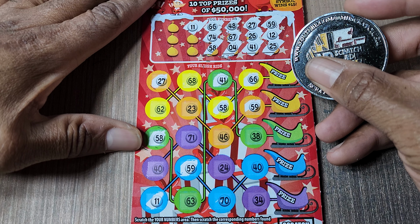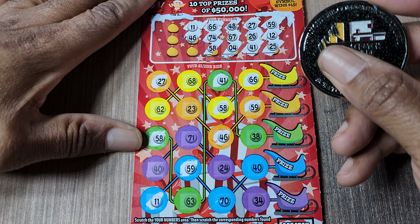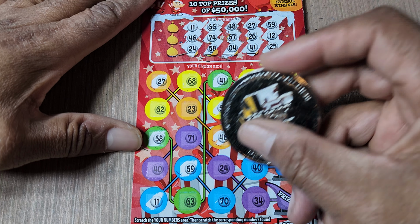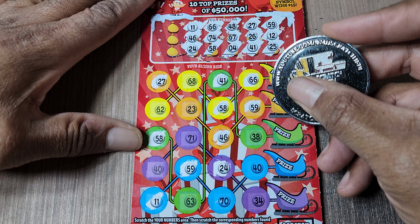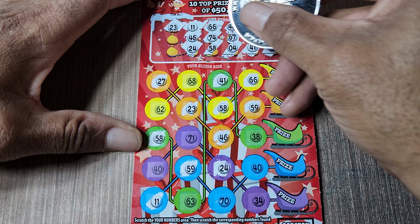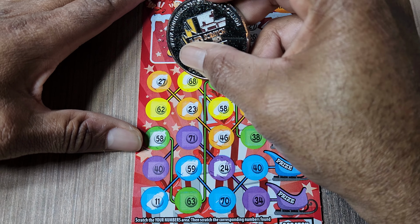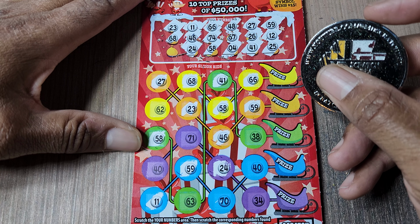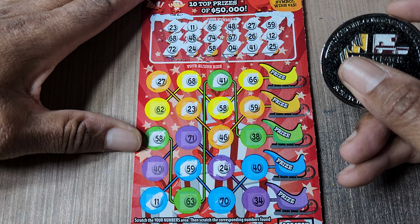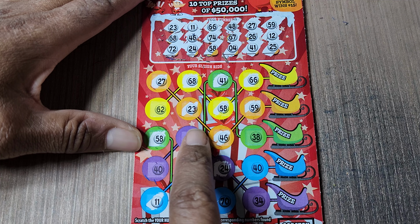11 down to the bottom, 46, 24, 34, 23. Oh, we have the orange, so we did get a win. 68, 8, 3. I think that's it. Last spot, 72. Just seeing 71. So it looks like we have the yellow, or actually the orange, rather.